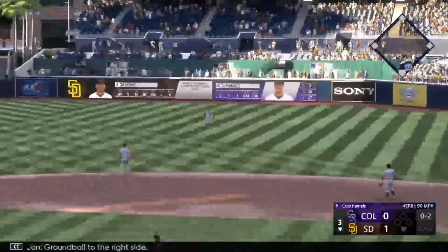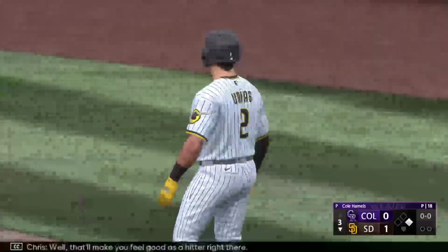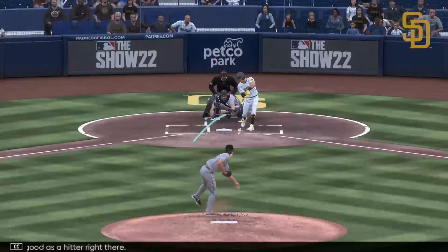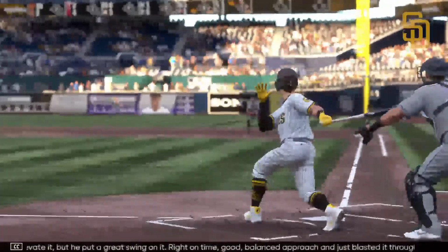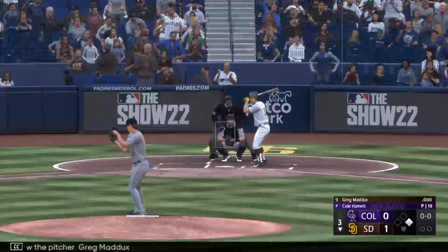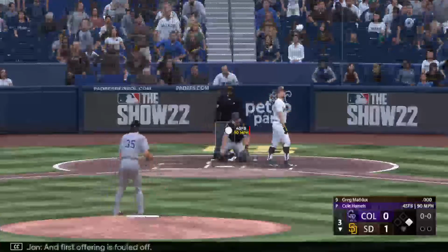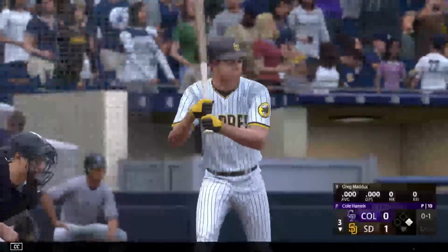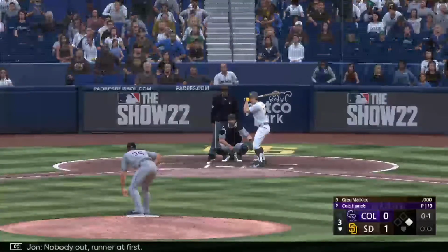Ground ball to the right side. Well, that'll make you feel good as a hitter right there. He wasn't able to elevate it, but he put a great swing on it. Right on time, good balanced approach, and just blasted it through the infield. And now the pitcher, Greg Maddux. And first offering is fouled off. Nobody out. Runner at first.